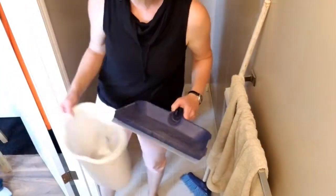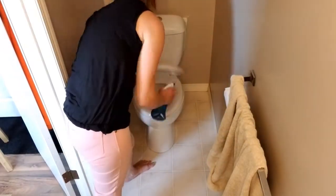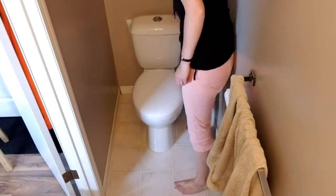As I said, the kids are helping, so he's going to take that garbage can away from me and empty it and just leave it right there for me so that the floor is ready for washing as soon as I'm done cleaning the toilet here.